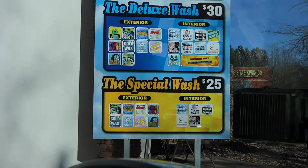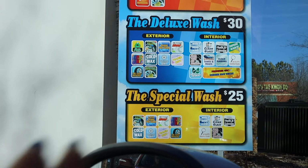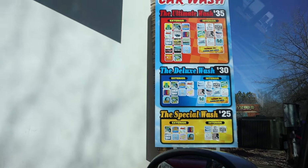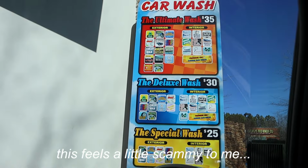So I guess I'm going to do the special wash because $25 feels like a lot to me, but I really only want the inside done because I'm about to go park my car outside for like 2 days in a college town, and it's just gonna get gross. But I don't know, like some of these, look, that's like $70. Are you kidding me? I just want to clean the inside. This feels a little scammy to me.